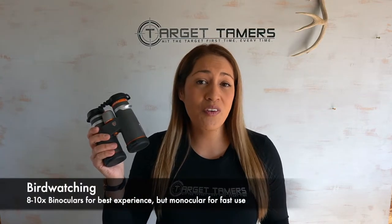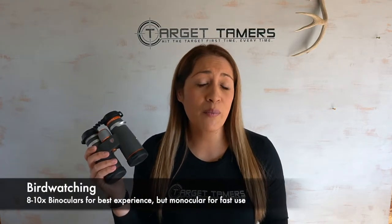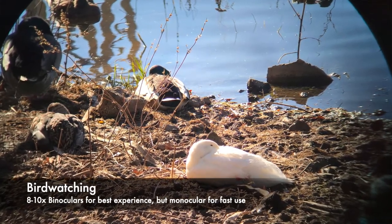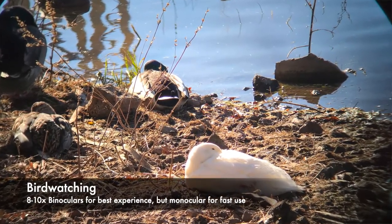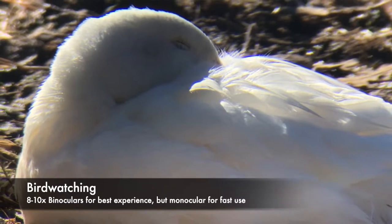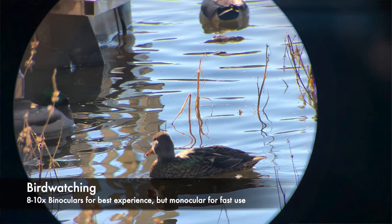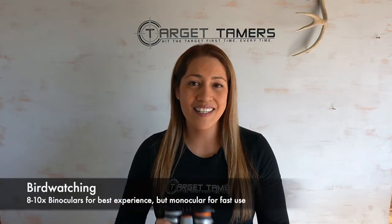Birdwatching. Binoculars for hunting also offer many of the same great advantages for birdwatching. Rich field of view, the ability to spot targets in your peripherals and follow moving targets, and you can also have very compact sizes, especially in the 8 to 10 times magnification for birdwatching convenience.